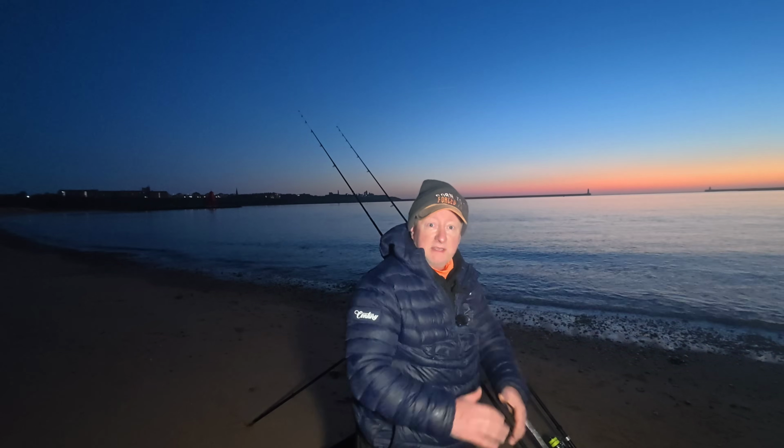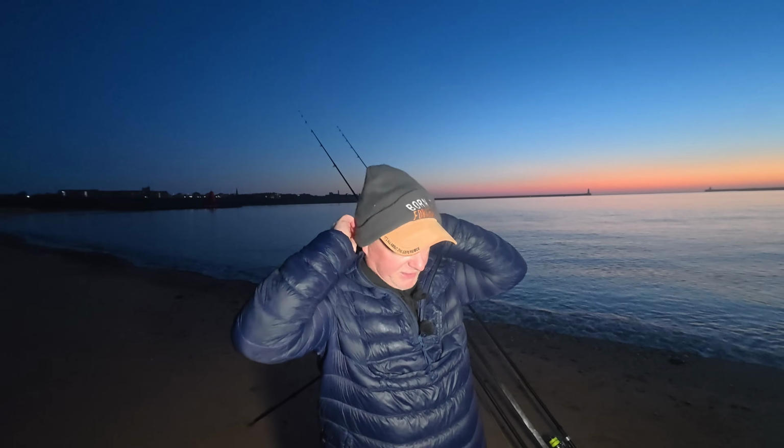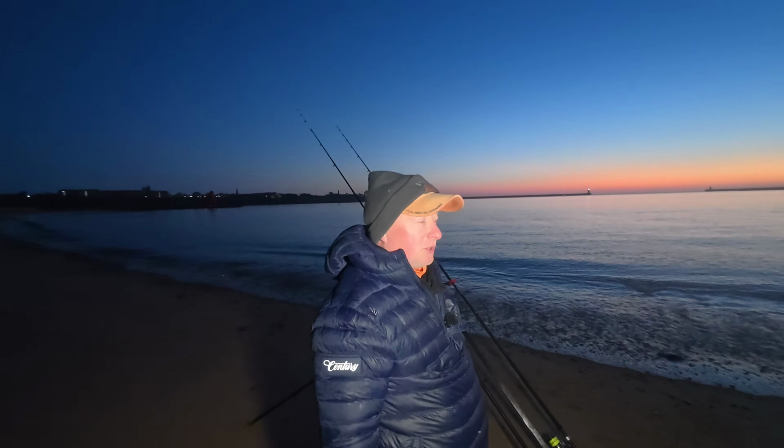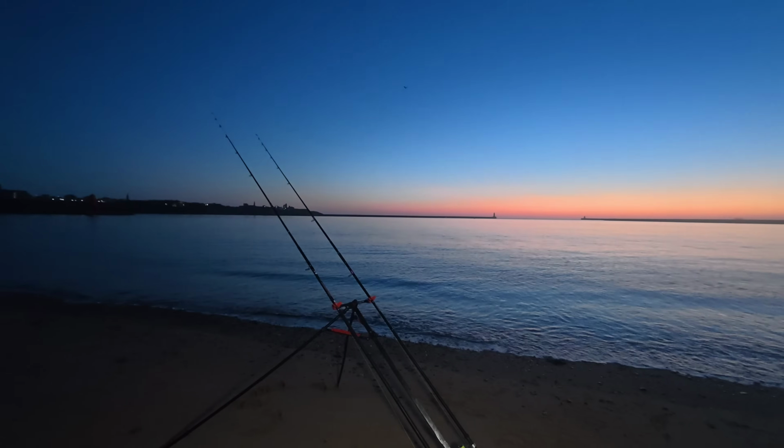But it's nice to get a bite at least. Hopefully we can get a fish in before the light comes up, because I think when the sun comes up, it's going to be bright sunshine all day. I think when the sun comes up, that's going to knock it off, but it's starting to look beautiful out there.